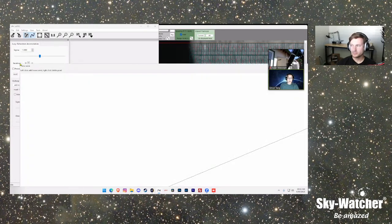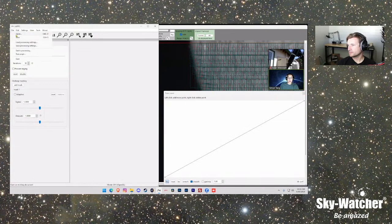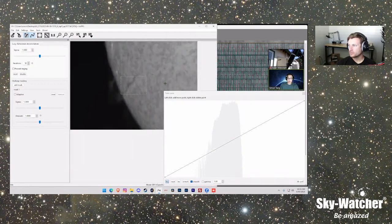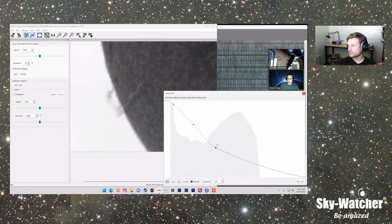Sorry, the version that I'm using is not a beta version per se. It's an earlier build that does have a couple of hiccups occasionally. So let's go back to this and select all. Let's do this a different way. We're going to invert this. It's actually a lot easier. Simply click the invert button.